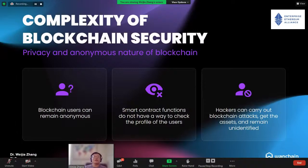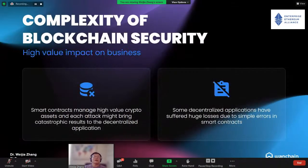And then the private and anonymous nature of blockchain. And this one is a case where even users have address, have private keys, have account to run the node, to run the application. They are not affiliated with the social identity. So in that case, the users remain anonymous. And when the hackers get the asset, they can transfer the fund through some anonymous feature, through something that make themselves still unidentified.